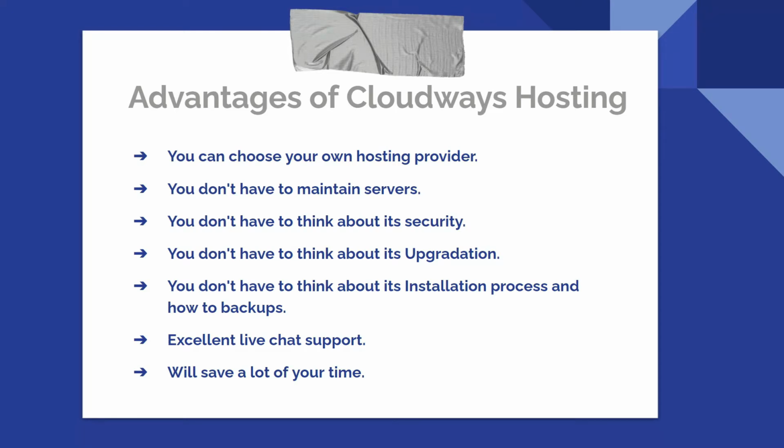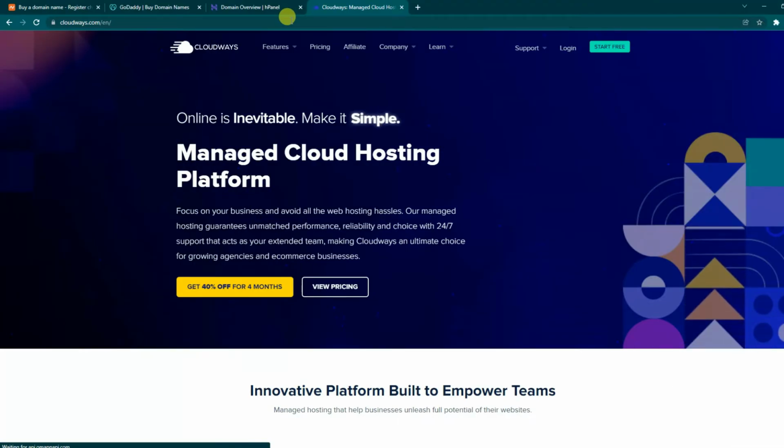Another important aspect is they have excellent live support. I have personally used their live support, and it was really great, I would say. And lastly, it will save you a lot of your time, right? That's the major advantage of using Cloudways hosting. Now I'm going to show you the best plan that you should be opting for.